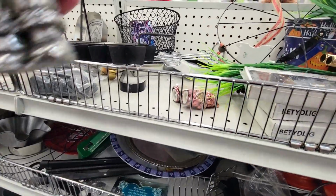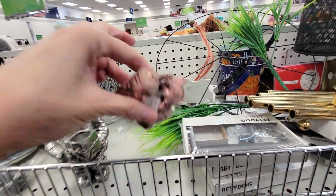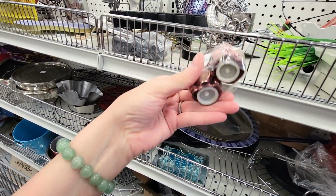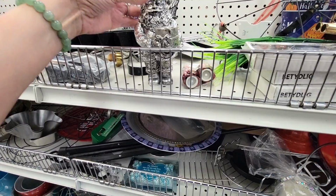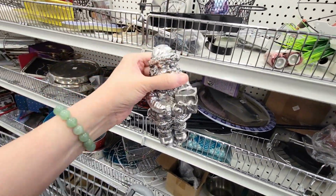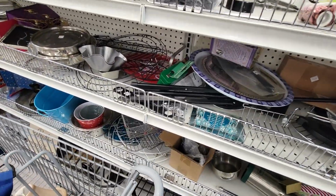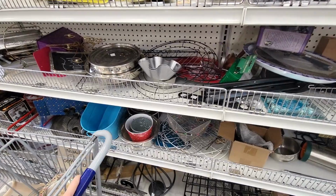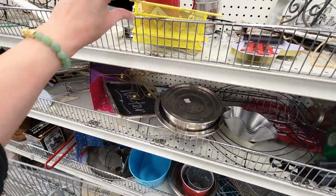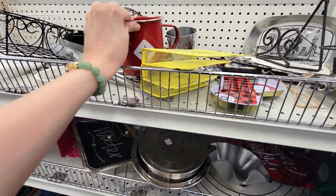So now we're over in the small metal section, and I found this Santa, and then I put him down to look at something, which those salt and pepper shakers are kind of weird. So I ended up putting them back, but I did get the Santa. He's super cute, and it's a candle holder, and he's holding a present, which I thought was adorable. And then just kind of skimming through to see if there's anything worth picking up.